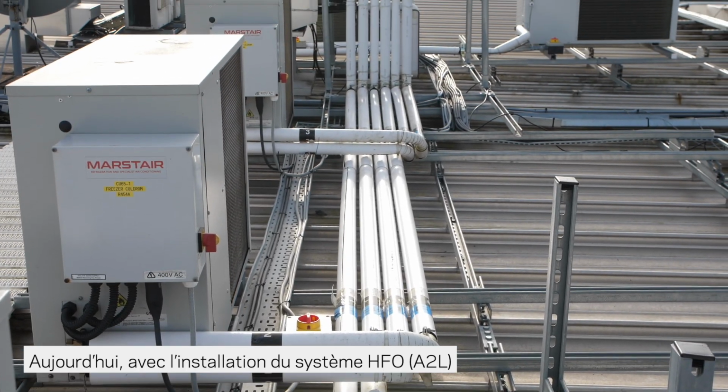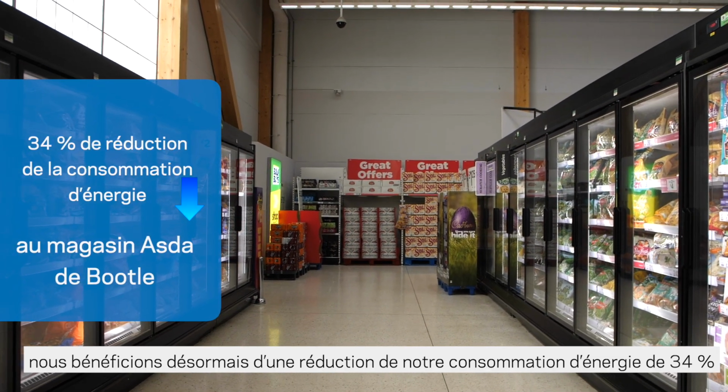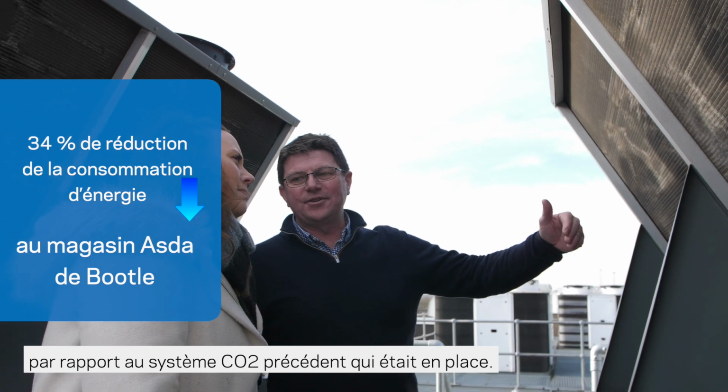Today, with the installation of the HFO A2L system, we now benefit from a 34% energy reduction versus the previous CO2 system that was in place.